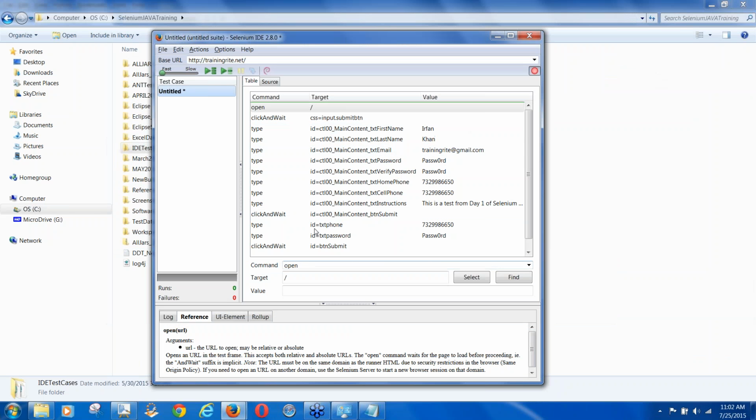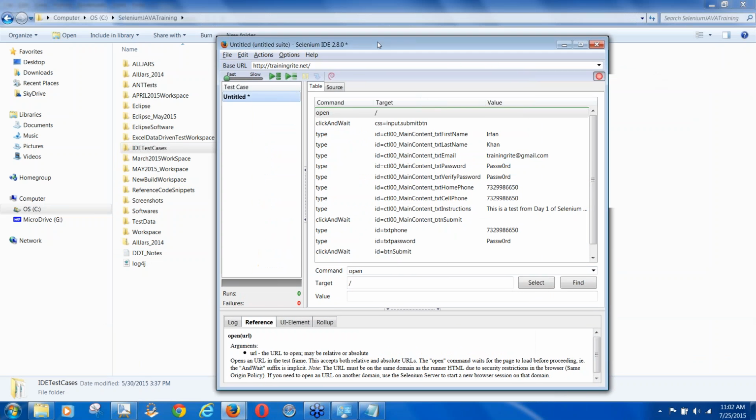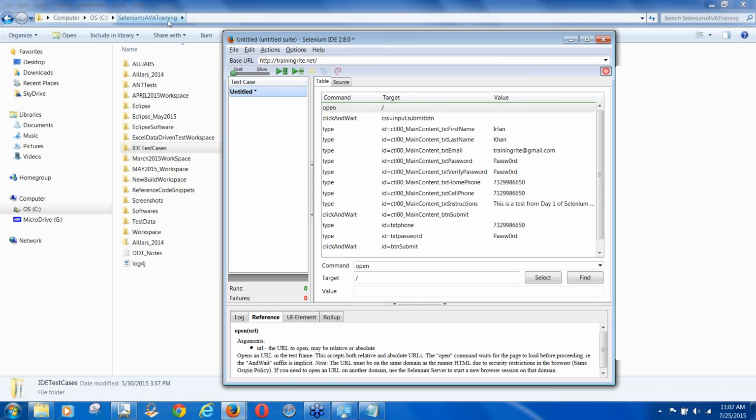So we created an IDE test case. I want to save it. So where are we going to save it? We are going to save it in Selenium Java training in C drive, right? And in there, you should also have a folder for IDE test cases. Now I'm saving it there.